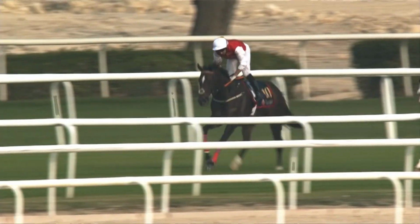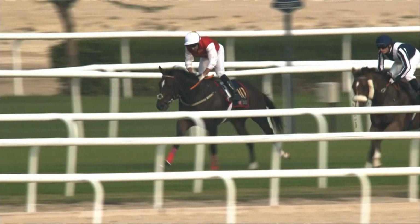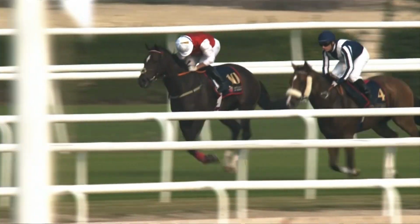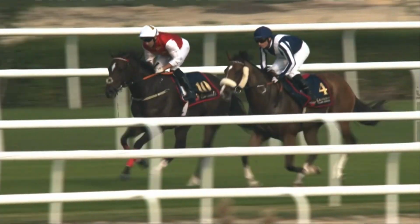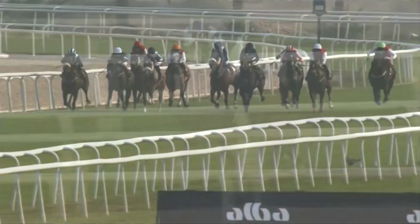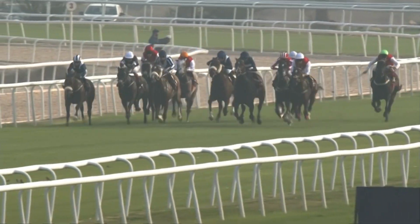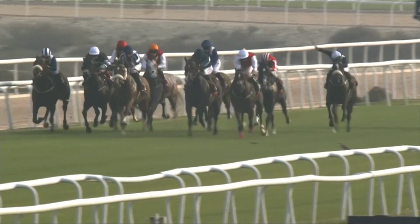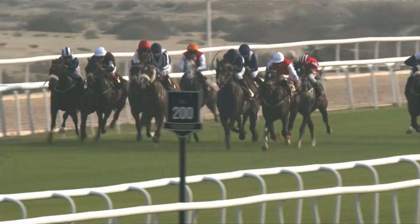This horse right back to form then, Mabardel. He was a superstar last season, winning many of the big sprints here. His trip to Dubai perhaps didn't go exactly to plan, but he is back where he likes to be, in Bahrain, and back in front with Neil Callan on board. And for a 1,000-metre race, he certainly won that pretty easily.